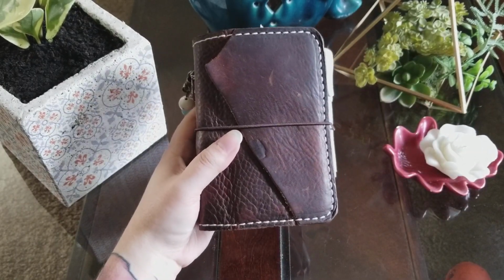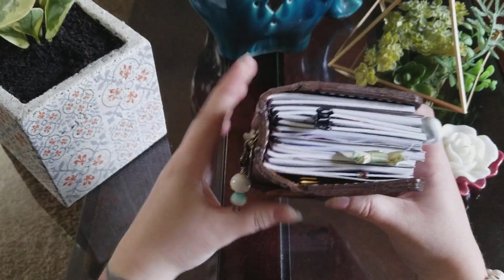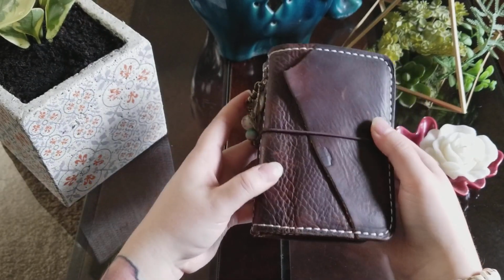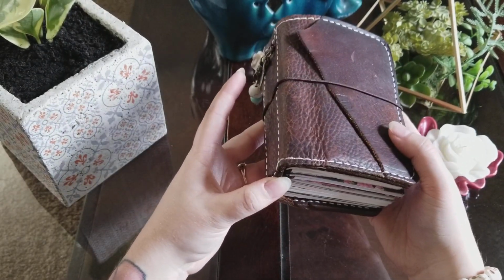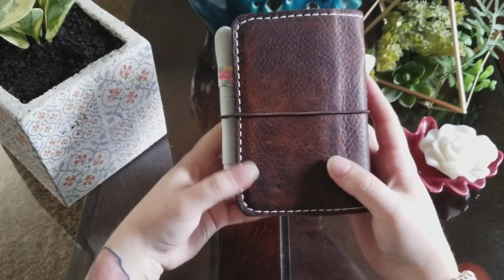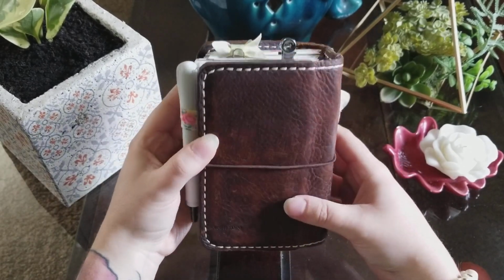Just the weight of the leather, I guess. But this one, and I'm not sure if it's just because of the leather itself being more pebbly, it's not really as thick as the one I had for personal size was. And I don't know if maybe this is an older one or if they do things differently now, but I'm completely obsessed with this notebook.